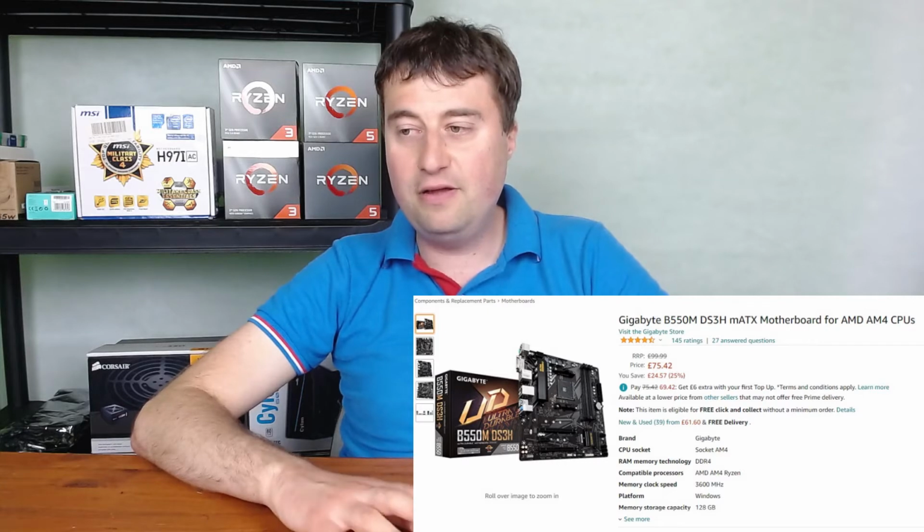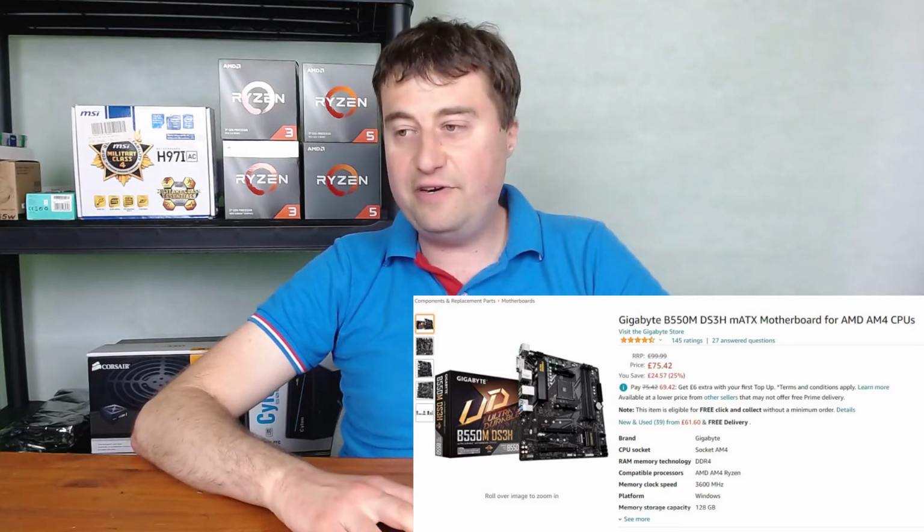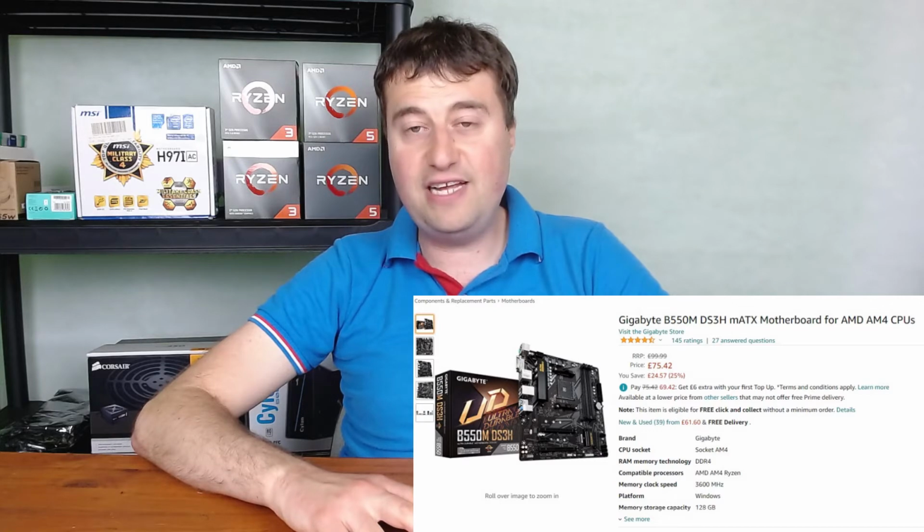And the motherboard is the B550M Gigabyte DS3H mATX. I'll put it at the bottom again. It's about £75. This is a perfectly fine B550 board. I do think a B550 board is where you want to be. It's got the AM4 socket, so obviously upgradability all the way up to the 5950X. And B550 is just a great platform. There's no need for X570. It's just basically a redundant platform, the X570, in my opinion. B550 is all you need, and let's move on.